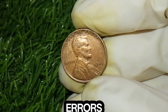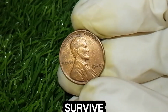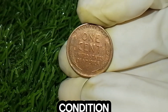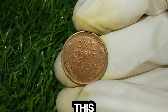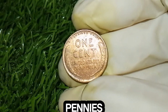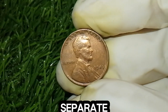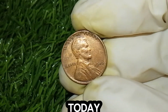On top of mint errors, there are also condition factors that play a huge role in value, because coins that survive in uncirculated or mint state condition with their original red luster intact are extremely scarce, and when you combine pristine condition with a rare error, you get the perfect recipe for a record-breaking auction price. This is why grading companies and collectors carefully analyze 1945 wheat pennies under magnification, weighing them, measuring them, and checking for unusual traits that could separate a multi-million-dollar coin from an ordinary penny you might still find in circulation today.